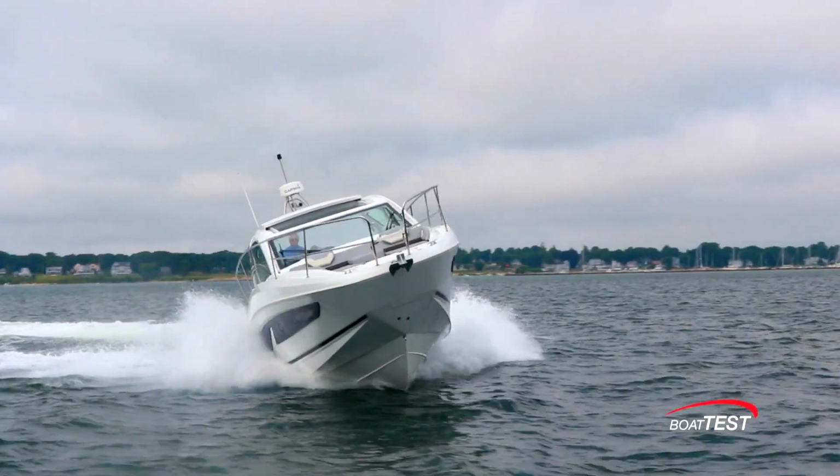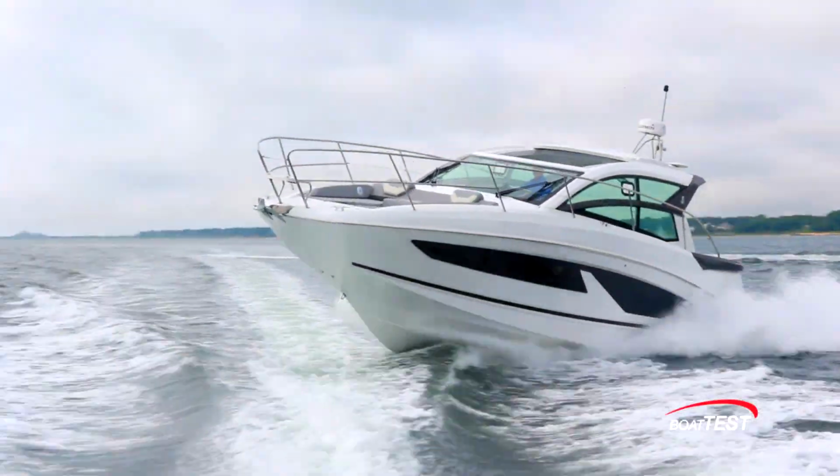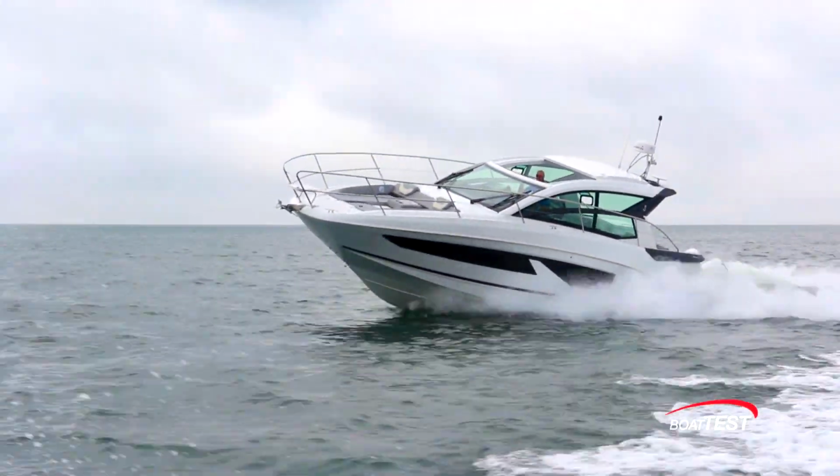Well, she's got good handling characteristics, a solid feel to her. I can tell there's a nice clean slice going through the waves. It adds to her comfort level. All the boxes seem to be checked on the GT36. And that's my full sea trial and performance evaluation.